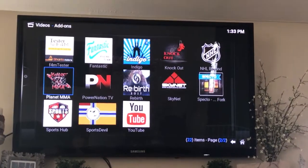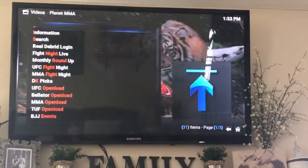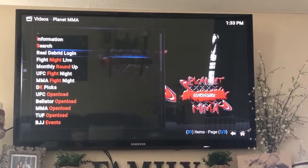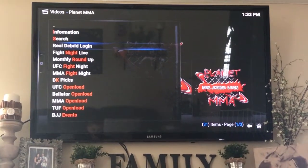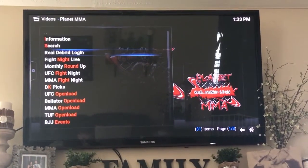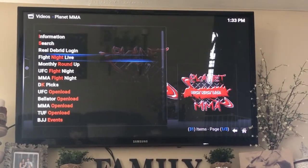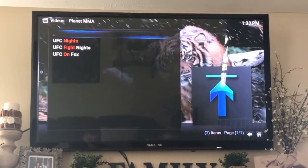And then one more thing, Planet MMA for all you big UFC fight watchers. It also has a Real Debrid login. Again, if you have Real Debrid, highly suggest this because you're going to get a lot better view of fights. If you do have Lockdown TV through me, you'll get the pay-per-view fight live, of course, in 1080p. But if you want to watch it the next day, sometimes they go really late and I can't stay up that late. So I have to watch it the next day.